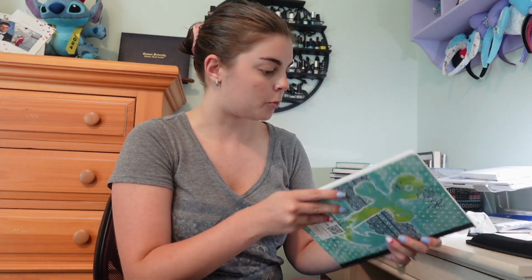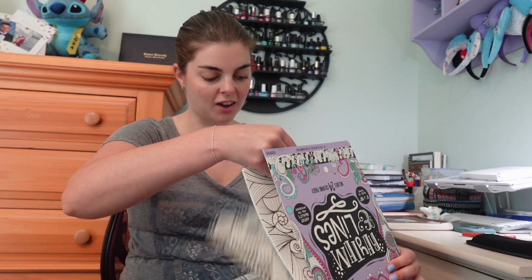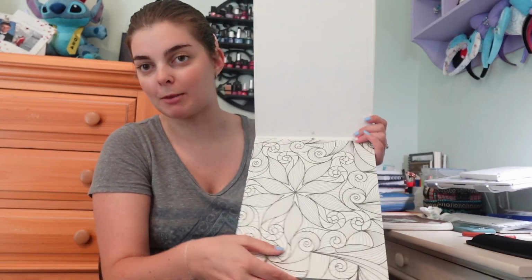I have 2 of these composition notebooks that have never been written in. Oh, this one's been written in twice. So I'm gonna remove these pages and give these notebooks to somebody who could actually use them. Rhythm and lines. Oh, it's coloring pages. Oh, that's actually kind of fun. I'll keep this because that might be a little therapeutic, but it has these like patterns and stuff. So I'll keep this.